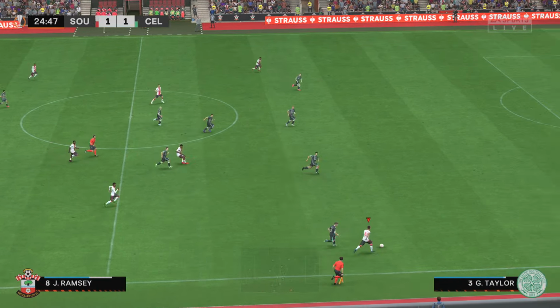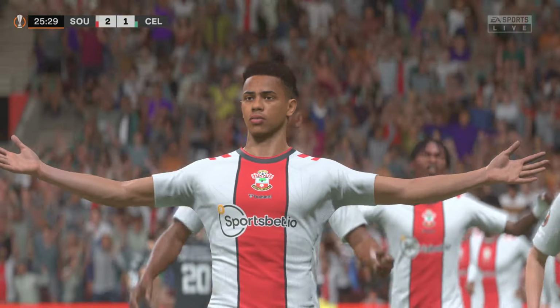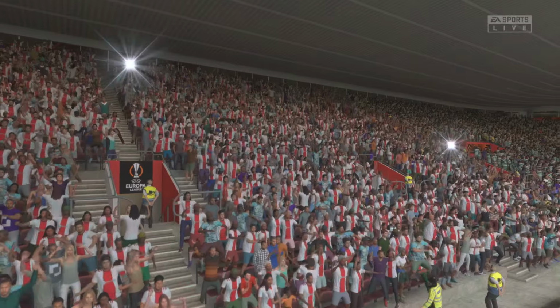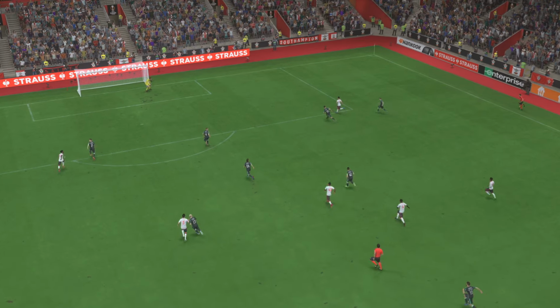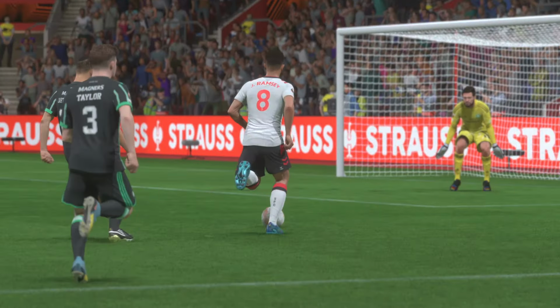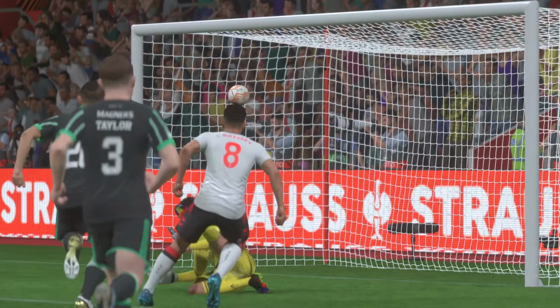Takes some progress with the ball at his feet. Ramsey! And there is the goal to re-establish their advantage! Well, here's the replay, and just look how quickly they break forward once they win the ball back. And there's certainly no doubt about the finish. He really hits it with power and accuracy. Nothing the keeper can do about that. So there we have it, 2-1.